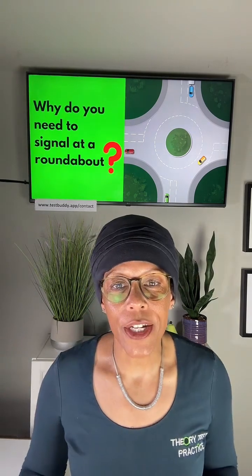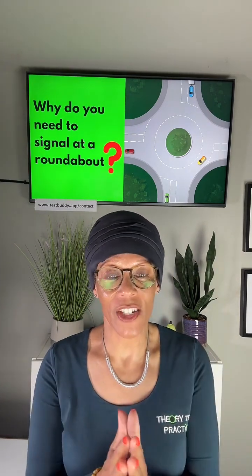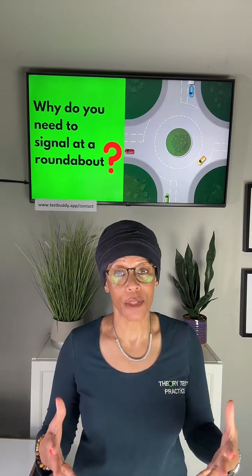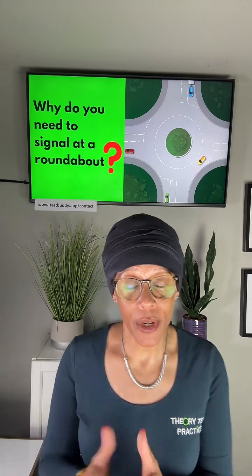Lets people know when you're going to get off. It does. Lets people know your intentions. Brilliant. To let other drivers know when you're about to get off. Brilliant.